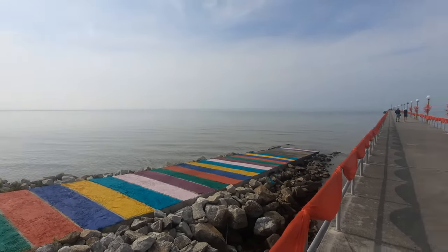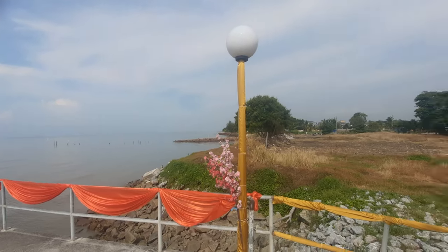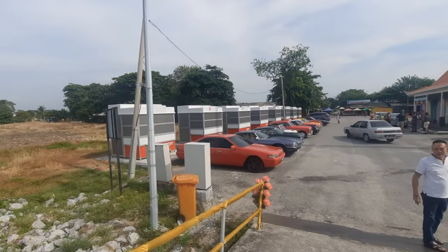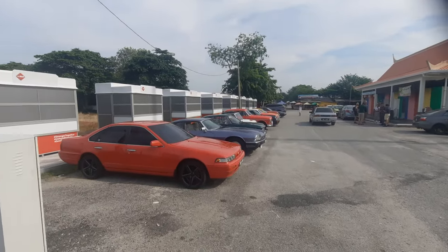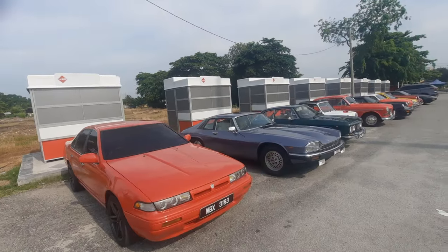Hello from Tanjung Sepat in, where are we? Somewhere off the coast of Sepang, I think. Yeah, check it out. We're doing just a very short impromptu drive today. And I thought I'd bring out the Cefiro because the Cefiro hasn't done a highway drive in a while. The Cefiro did the red car run the other day.